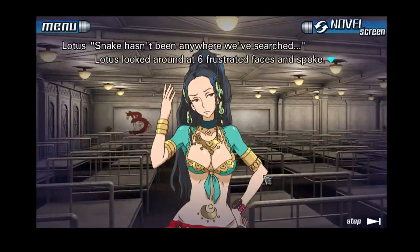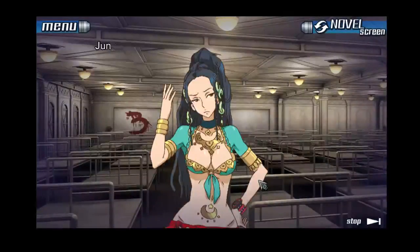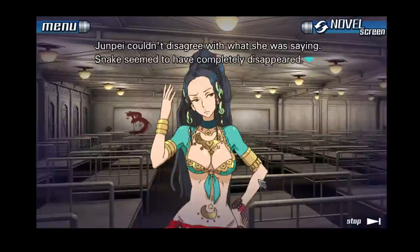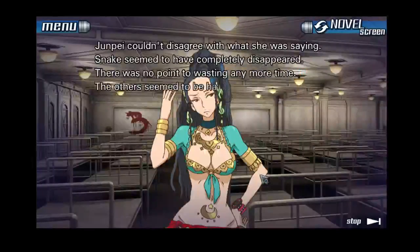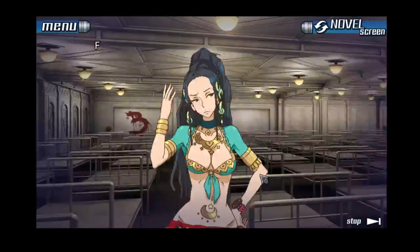Lotus looked around at 6 frustrated faces and spoke. We can't keep looking for him. Wherever he is, it's not here. We need to get moving. Junpei couldn't disagree with what she was saying. Snake seemed to have completely disappeared. There's no point to wasting any more time. The others seemed to be having similar thoughts, but they stayed silent.